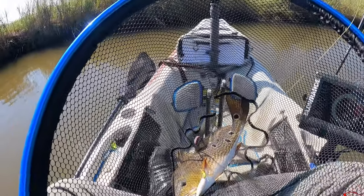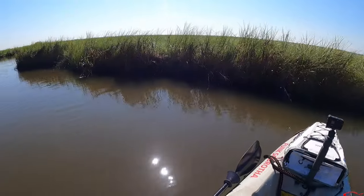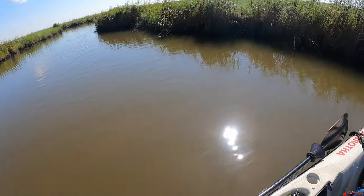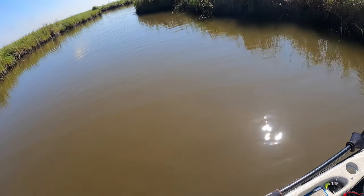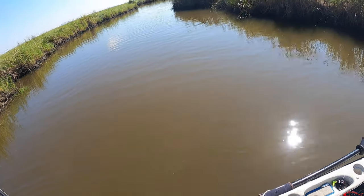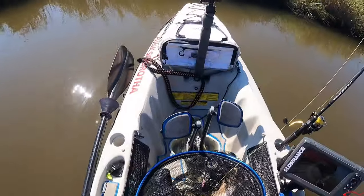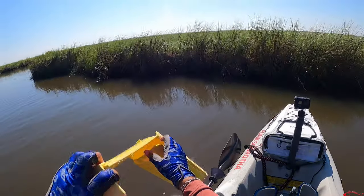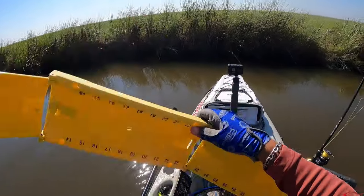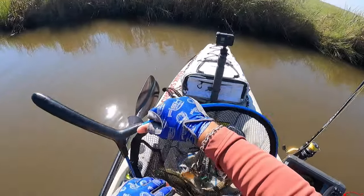Pretty little guy. Not real big. We're fishing on the bottom for a flounder because we're not seeing a whole lot of action back here. So fishing on the bottom, looking for a flounder, and this guy wanted to bite. He's little, but he's pretty on that tandem.